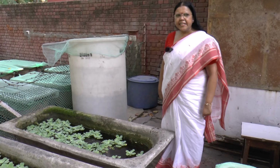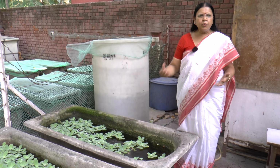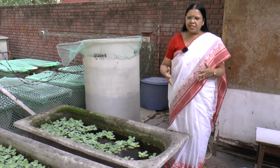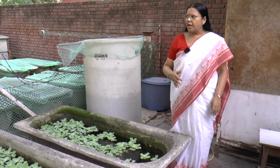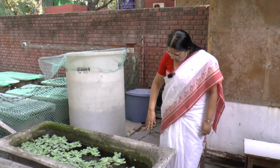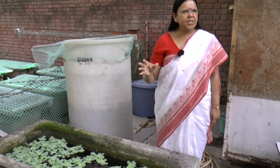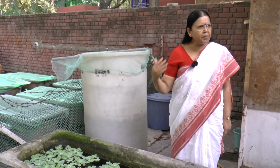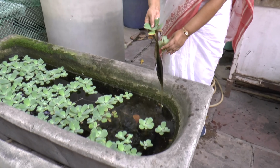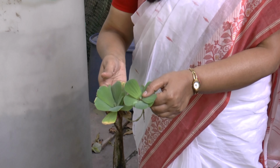About the integrated farming. Integrated farming means there should be more than one crop. Because if we are culturing many organisms together, then there will be fewer chances of contamination and disease problems. So here we are growing some aquatic plants. But when we are growing these plants, we have to see their economic importance, because this is called Pistia, and popularly it is known as water cabbage.